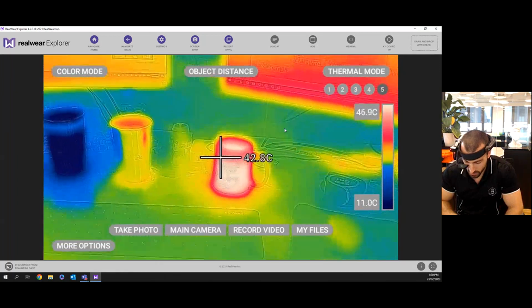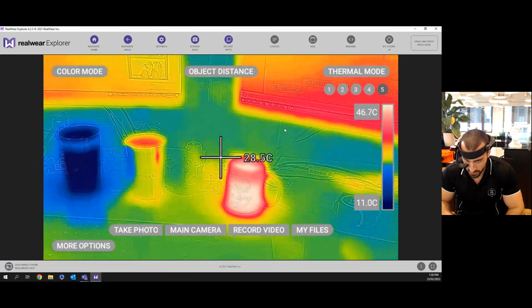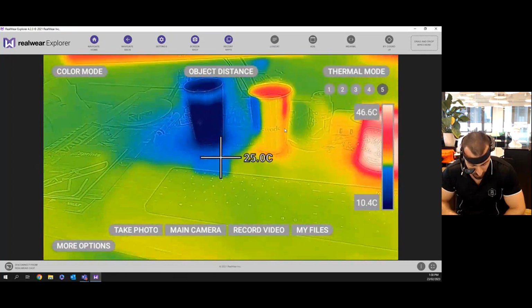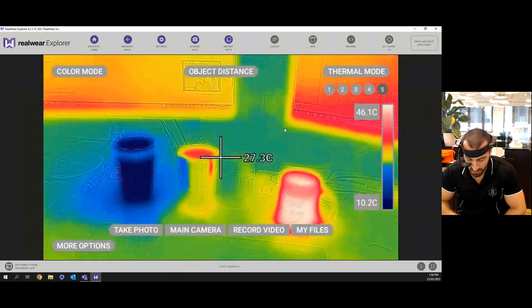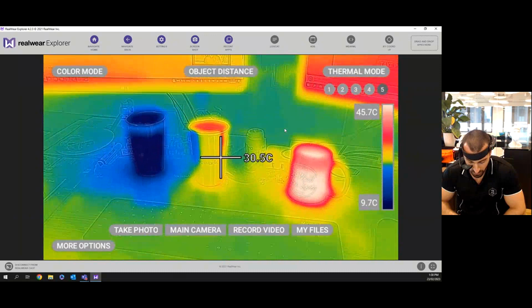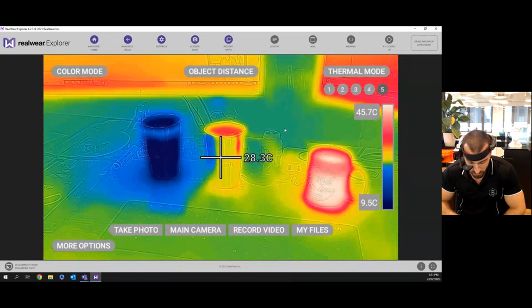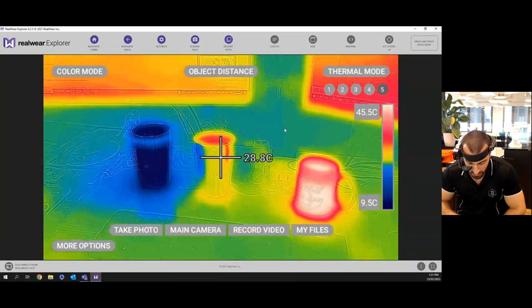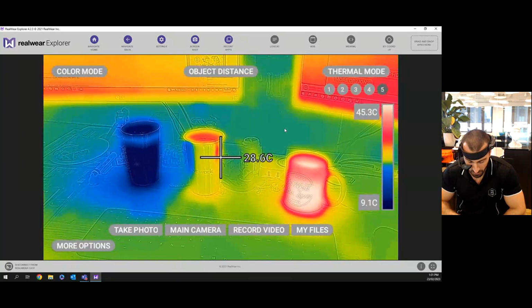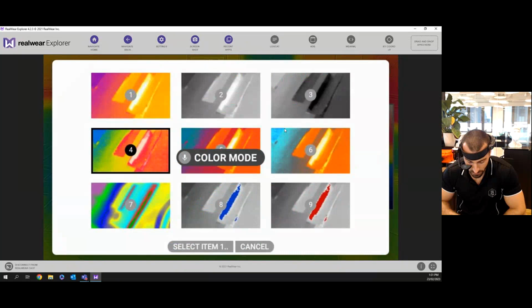You can see the heat signatures here actually make it quite clear. It cuts out all the noise. There's a lot of clutter on this desk, but I can only really see the things with a quite distinct heat signature. So you do have options here. You can change the color scheme by saying color mode. I like number 4, but you can play around with it and see what you prefer.